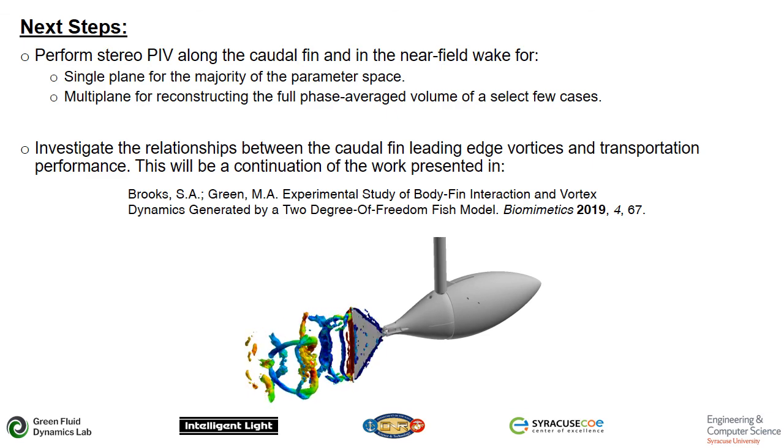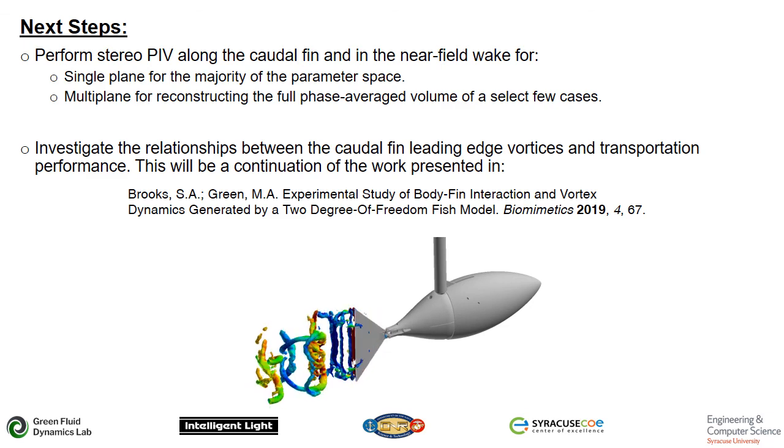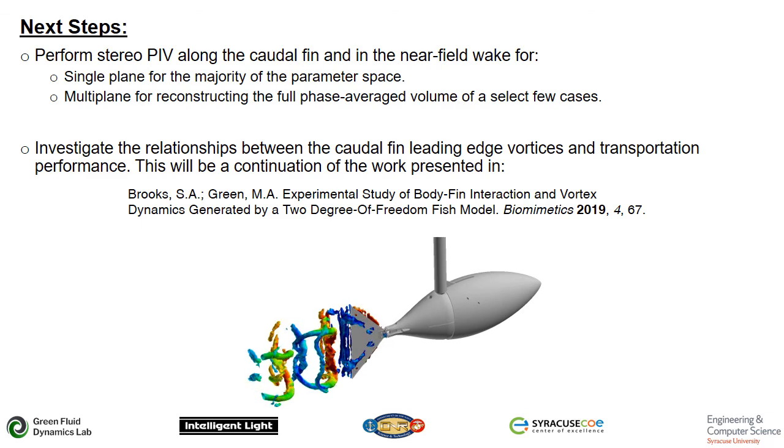And all of this will be to investigate the relationship between the caudal fin leading edge vortices and the propulsive performance. And so this will be a continuation of the work that I presented in my 2019 biomimetics paper.